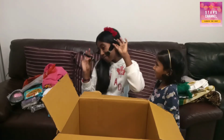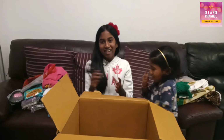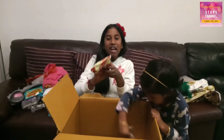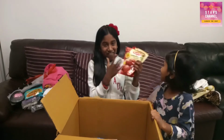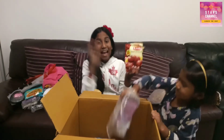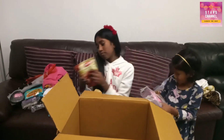Okay, some string. It's like really thick string, so I can use it to make like bracelets and stuff. Oh, I love these. She loves them as well. You like these, don't you? Yeah, these are really nice. They're like these sweets you can make for Diwali, and it's extra fun because you actually get to make them instead of buying them, and it tastes super good as well.